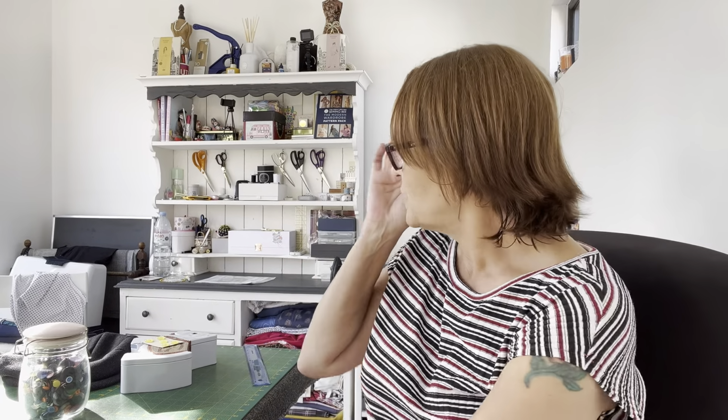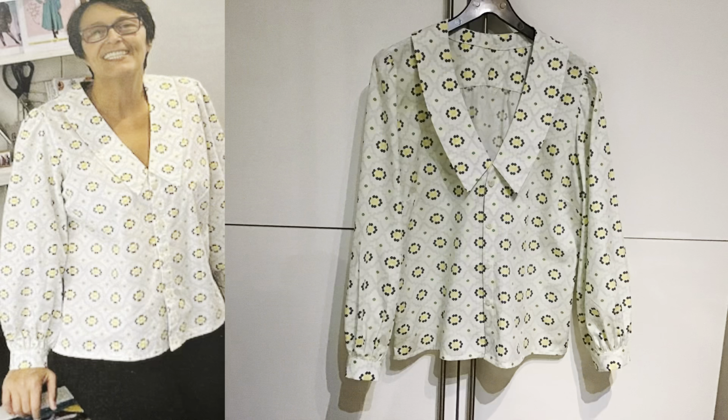I haven't touched my patina blouse, but definitely the patina blouse could end up in the long sleeve challenge because I am going to make it with the full sleeves and the cuff. I will show you a photograph of my last patina blouse, which was long sleeved.